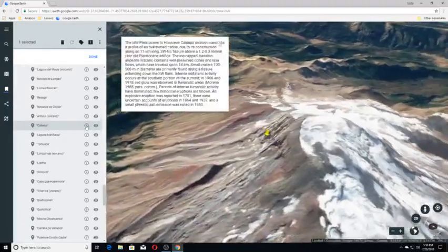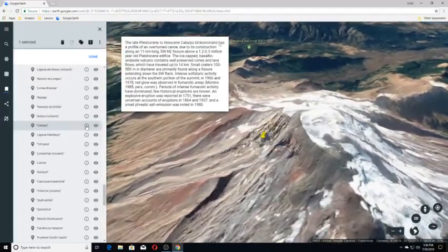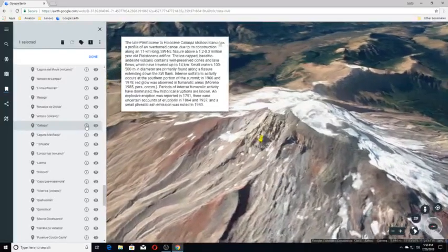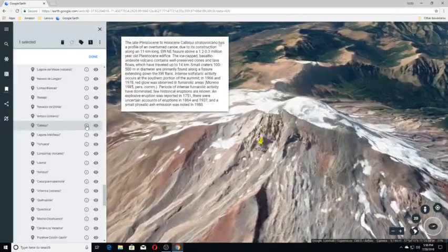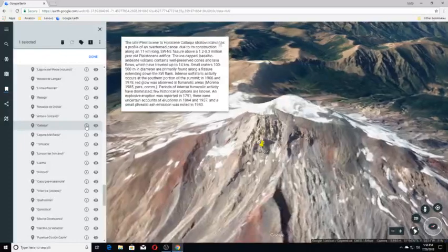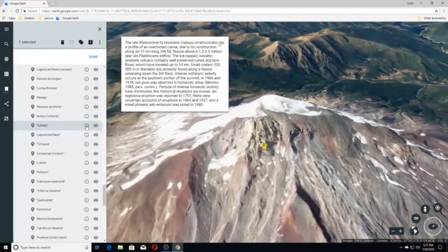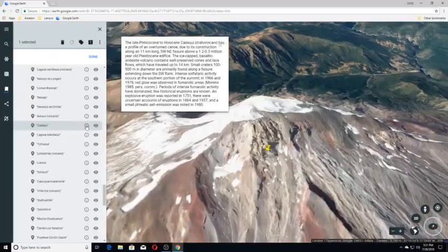Colloquy is a late Pleistocene to Holocene stratovolcano. It has a profile of an overturned canoe due to its construction along an 11-kilometer long southwest-northeast fissure above a 1.2 to 0.3 million year old Pleistocene edifice. The ice-capped basaltic andesite volcano contains well-preserved cones and lava flows which have traveled up to 14 kilometers. Small craters, 100 to 500 meters in diameter, are primarily found along a fissure extending down the southwest flank.